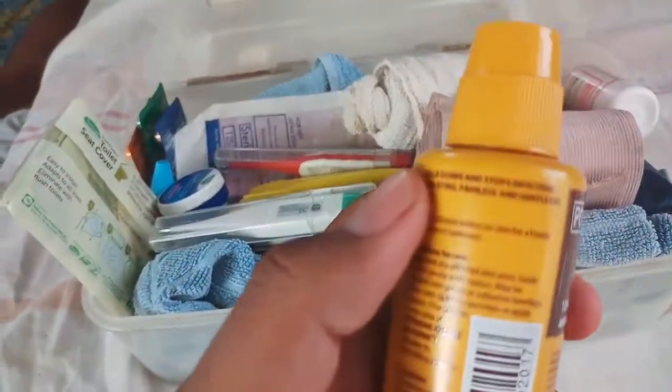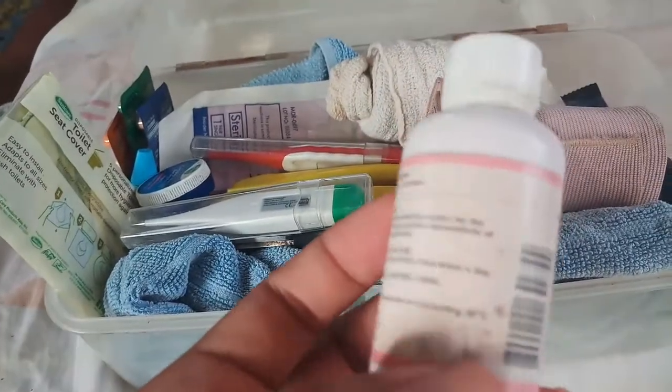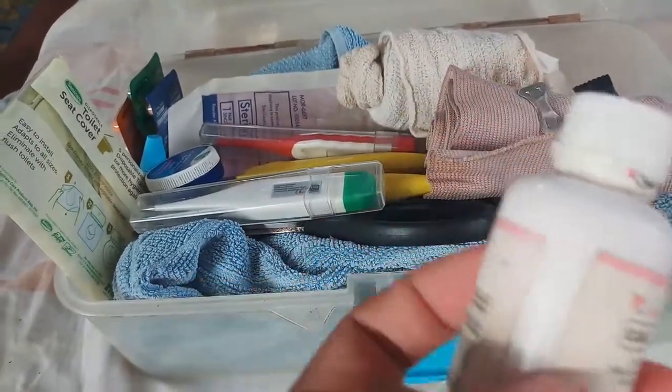Next we have here is a betadine. Betadine is very useful because it kills germs and stops infection. Non-sting, painless, and gentle on kids. Next, we have calamine. Calamine is very useful. You'll apply this when you have itches all over your body.